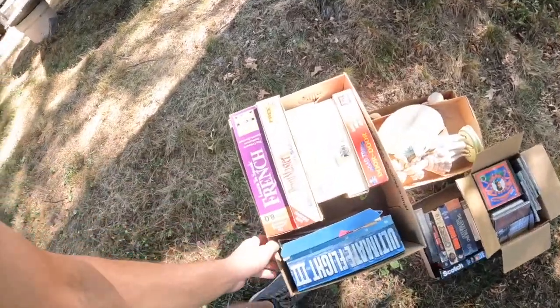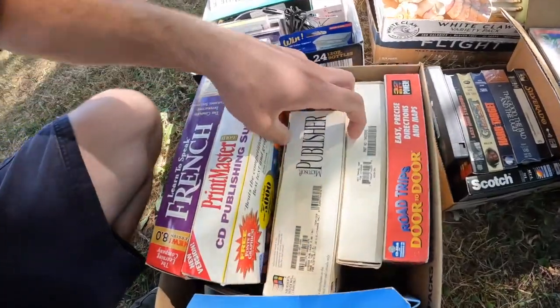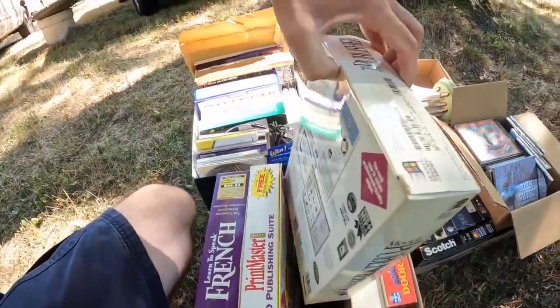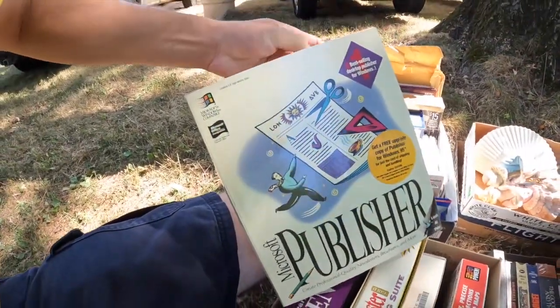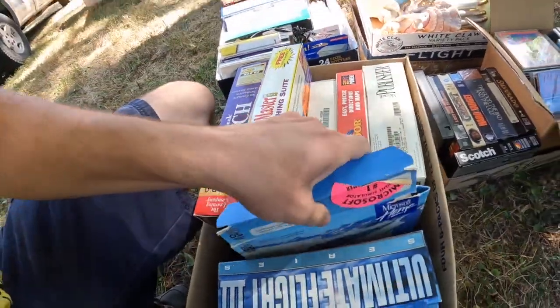Okay, so I grabbed some media. I don't know if these old boxed ones are programs or games. I think they're programs. I don't know if they're worth anything. I know the games are. There's collectors out there for that.